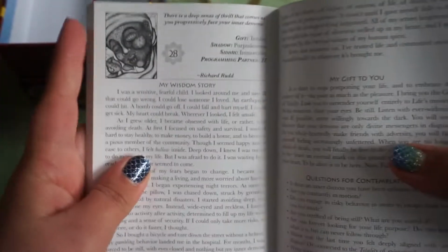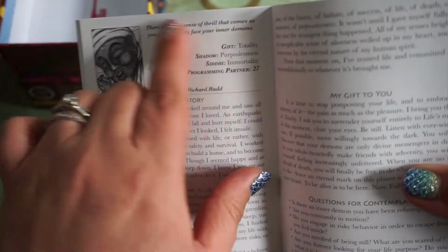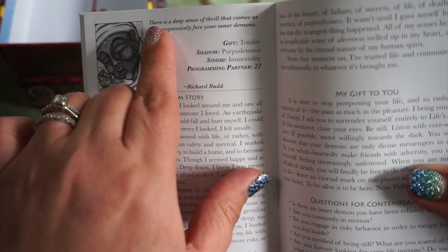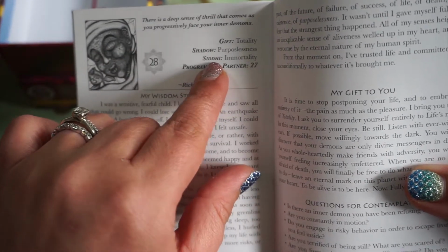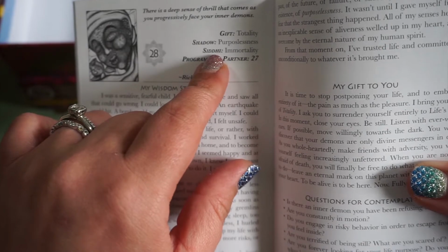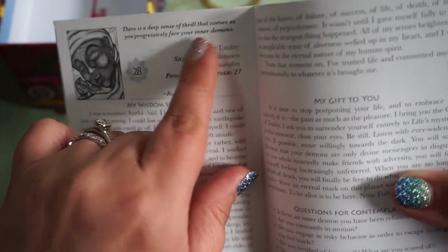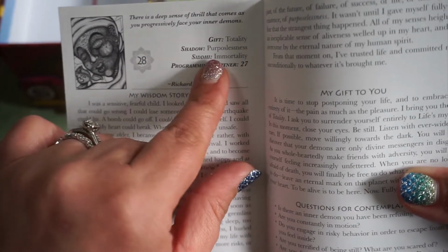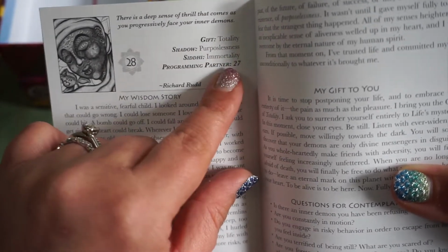So you see here, it's a pretty decent sized guidebook. For each card, you get a little black and white picture. There's a quote up here. Then you get the gift, the shadow, and the siddhi. I'm not sure if I'm pronouncing that correct. And then the programming partner. And all of this plays into that Gene Keys book. Obviously, the gift and the shadow, I understand.